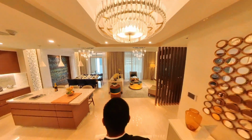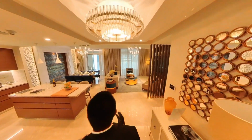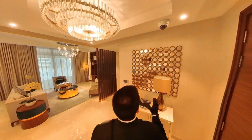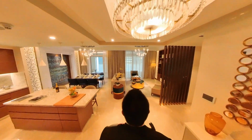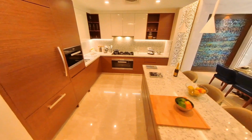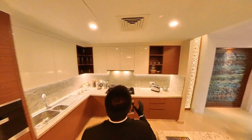All right, I'm at the entrance right now. Let's start off with the flooring, shall we? We have marble flooring. To my right, we have a wall, and while these ornaments and furniture are not included, these circular mirrors look trippy nonetheless. And before I get distracted any further, immediately to my left, we have an island-style modular open kitchen. The countertop and splashbacks are made out of marble.